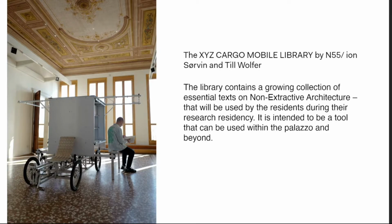Then we have the library, which is an ongoing archive of essential texts that we've curated around the topic of non-extractive architecture and that are being used by the residents during their research. And also we feel it can be like a time capsule, a capsule of knowledge that can then be sent to different exhibitions or different schools or different government agencies, community centers, and can be used to also produce information and case studies for the ongoing archive of non-extractive architecture.